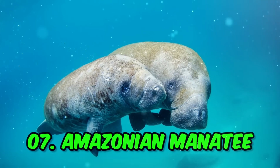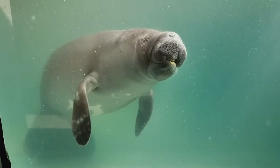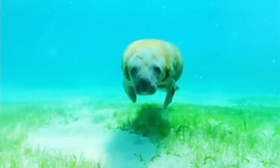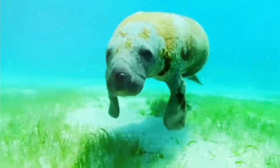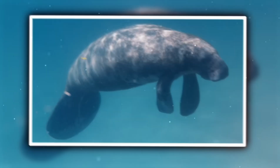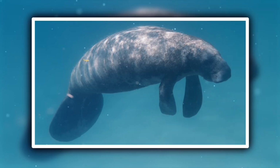7. Amazon manatee. The Amazonian manatee. Nature's version of the invisible ink. They live in the Amazon River, and you'd think spotting them would be as easy as seeing a marshmallow in a cup of hot chocolate. But no, these aquatic gentle giants play hard to get.